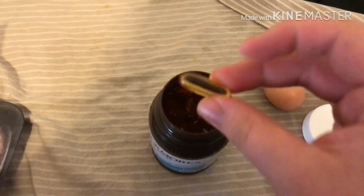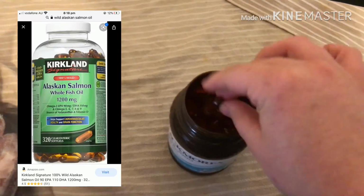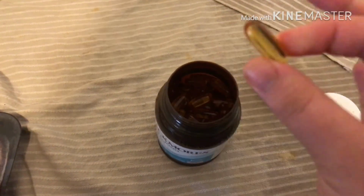So fish oil is a great supplement. You can get salmon oil capsules as well, and I like these because these are never going to oxidize since they are in a gel capsule, and it's the perfect serving for the ferret.